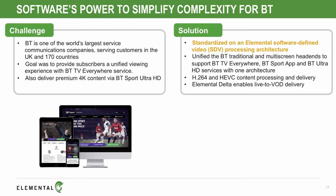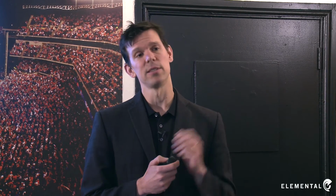BT's solution was to standardize on Elemental's software-defined video platform essentially across the board. We unified their traditional and multi-screen head-ends, so they went from a heterogeneous environment where you had a specific set of hardware-based compression systems for the set-top box delivery, and then another set of systems for the multi-screen delivery. They went with the Elemental unified solution, which allowed them to operate, manage, maintain, and optimize costs across a single unified platform. Elemental Live provides the H.264 and HEVC compression, and Elemental Delta enables the just-in-time packaging, live-to-VOD delivery, and origination of the content.